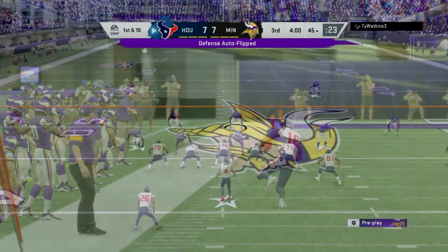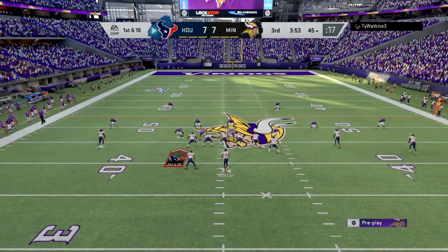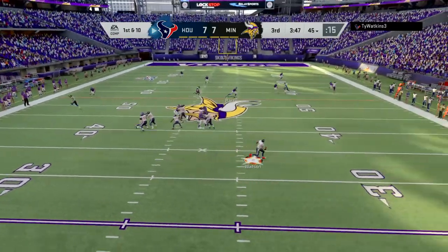You just see the receiver try to run down the defender, meaning he goes right at him and really trying to move him a little bit towards the center of the field so he can put his foot in the ground and break to the out, to the sideline, and make a catch.